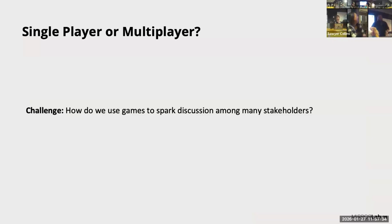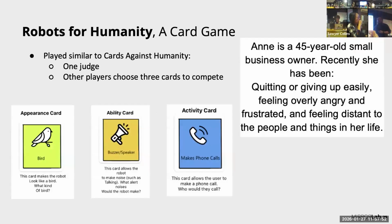So the challenge then became, this TTRPG was really a collaborative story between the researcher and one individual, right? The question became then, how do we use games to further spark discussion among other stakeholders, right? How do we get our participants really to talk to each other about what they want? Well, we developed another game.